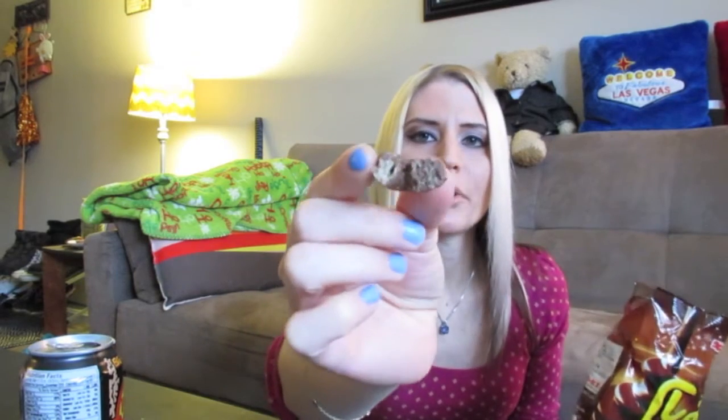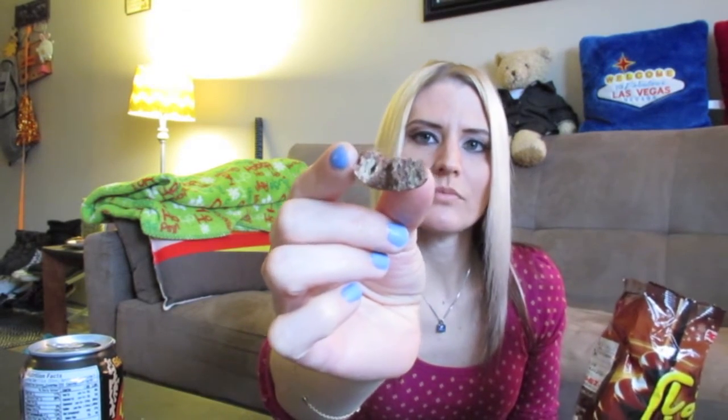So, it's just a corn puff with this chocolate, I guess, flavoring. Looks like it was poured over it, but it's a little bit on the inside too, so it might have been kind of baked in also with the corn puff. But that's really good.